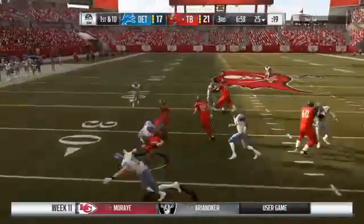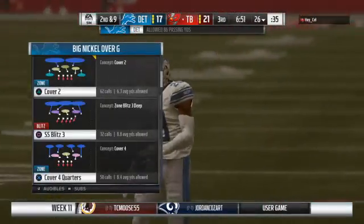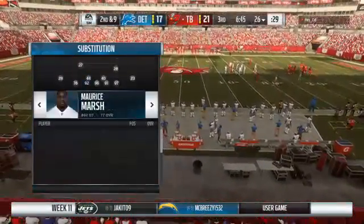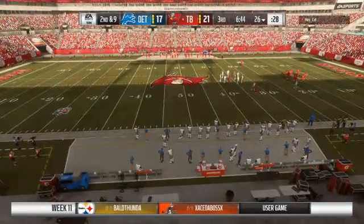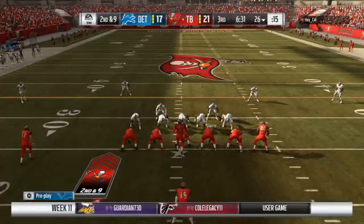Second half starts with a carry by Elliott. And he'll get this one up to the 26. Just a yard on the first down carry, so it's 2nd and 9. Whenever we talk about the best strong safeties, one word constantly comes up, and that's instincts. Being able to diagnose run or pass and make the appropriate moves. He crashed down hard there. He was ready for that running play. The last play got just a yard. Here's 2nd and 9 from the 26.